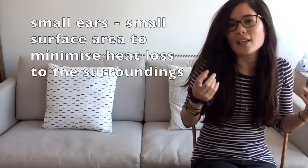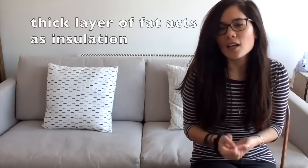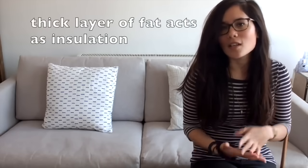Because they need a small surface area here, because they want to minimise their heat loss to the surroundings, as obviously it's very cold and they want to keep warm. They'll have a thick layer of fat for insulation. They'll have thick fur for the same reason, to conserve heat. If they ask you stuff like, oh, adaptations for catching prey, then you need to talk about sharp teeth for tearing into flesh, long legs so they can run fast, but they don't usually ask that. It's more of adaptations to their environment.